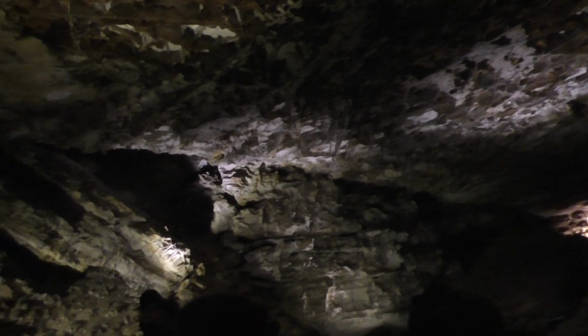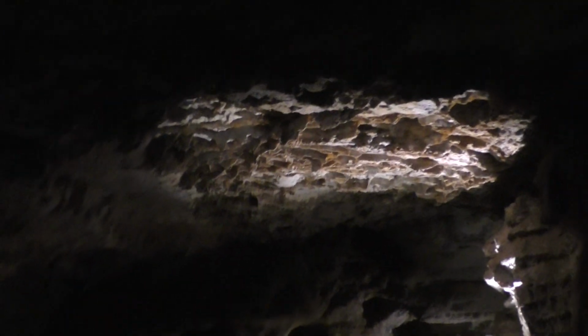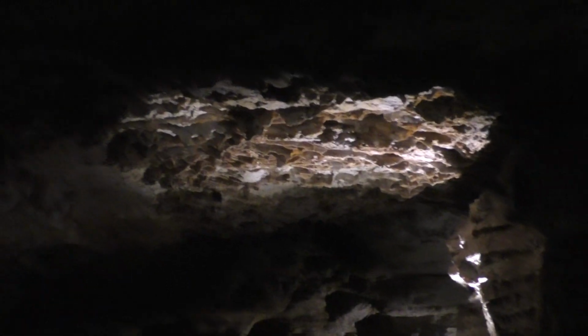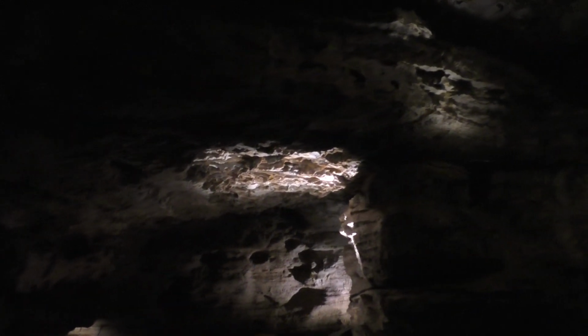It can also be pretty fragile. And it's not a growing cave formation. It was here before the cave was formed. It was all that calcite. So that means if it were to break off or be taken off the walls or ceilings, it's not going to grow back. You have other kinds of cave formations that are growing, but this boxwork isn't. So it's one of the things that makes Wind Cave so unique, this boxwork. You can't find it in hardly any other caves.